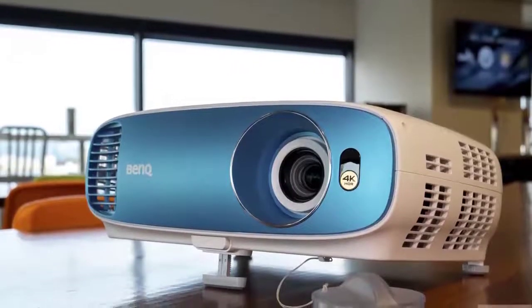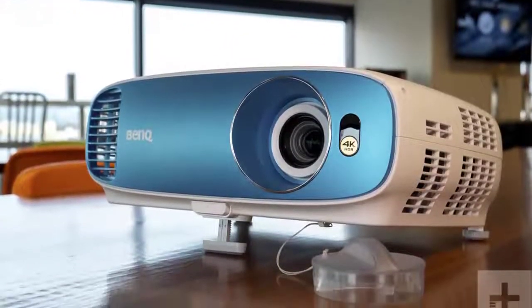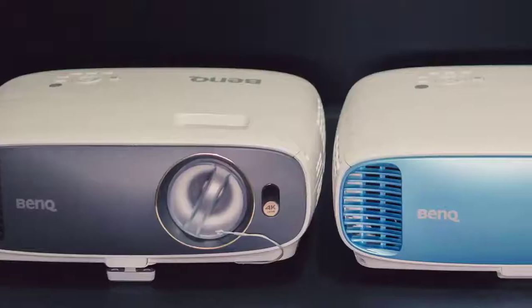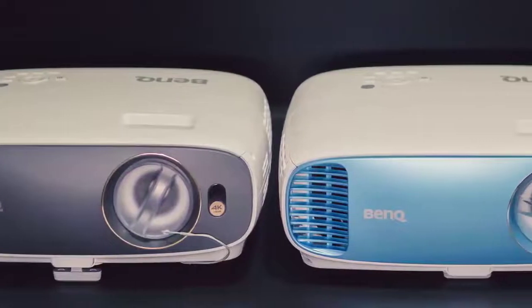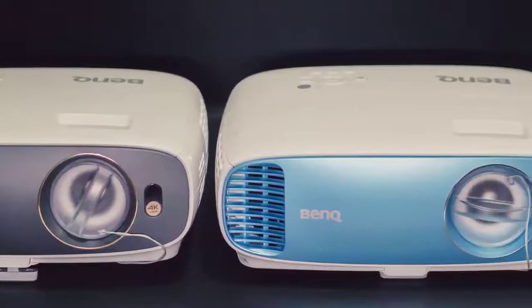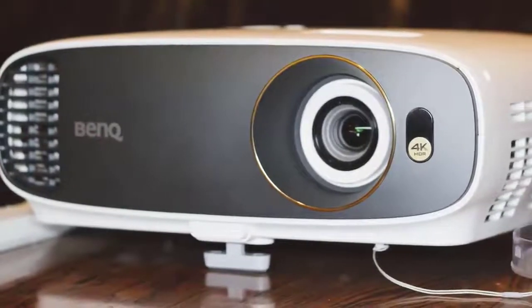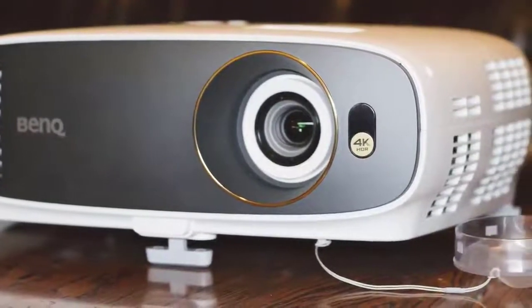All in all, the BenQ TK800 is well made, has all the connections you will ever need, and supports a solid set of features. It's easy to set up and simple to operate, making it ideal for periodic use. You'll get the best image using an actual screen, but a white wall will suffice.